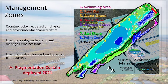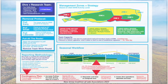This is just an overview of our whole operation. It talks about the how, when, and why of lots of different things. Some particularly notable figures, the team capacity.